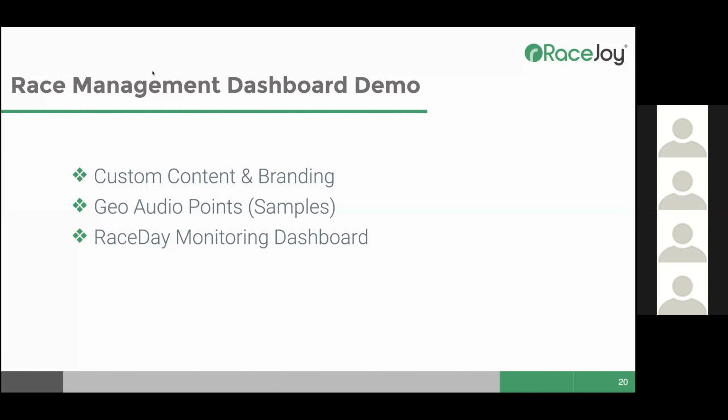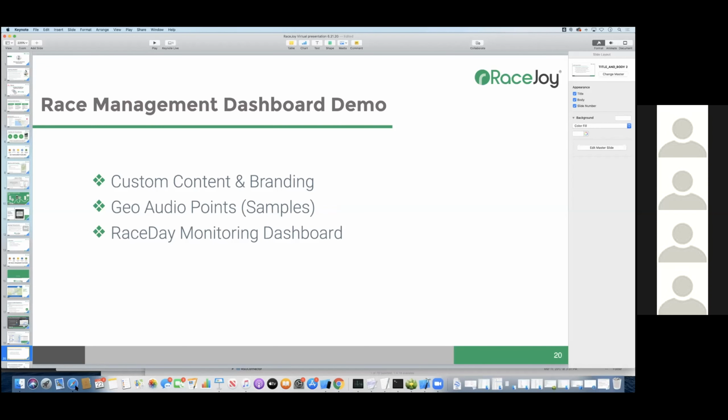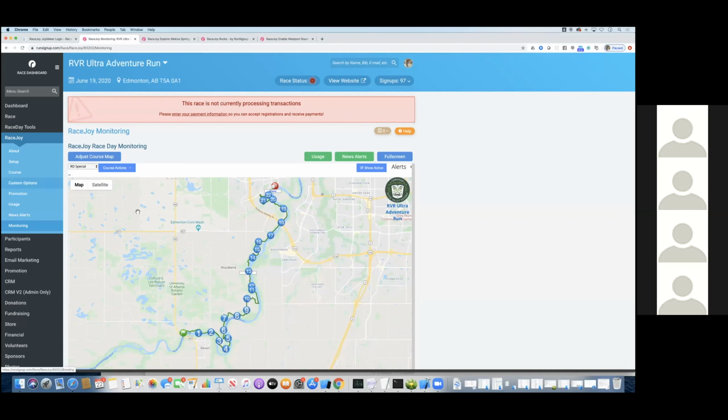Okay, so with that, James is going to pop over and show you the back end of things. Before you saw the app itself, now this is the back end. This is more for you. Great.